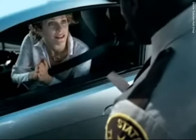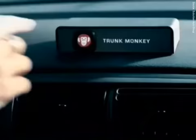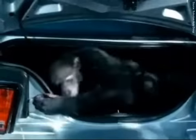Don't give us a ticket today, just a warning. License and registration.